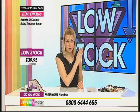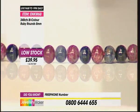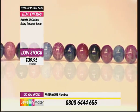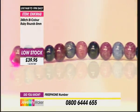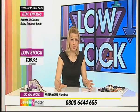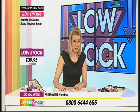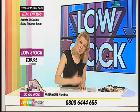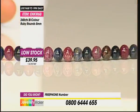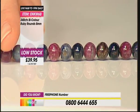It is low stock. Now, look, the simple fact is we can't source lots and lots of this type of strand gemstones. It doesn't click fingers and all of a sudden we get strands like this coming our way. It is low stock, but again, I have got to reiterate, it's no guarantee it'll ever come back. So once it's gone, no chance that I can say this is going to be yours to take away in a couple of weeks' time. It's just not that easy to get hold of.